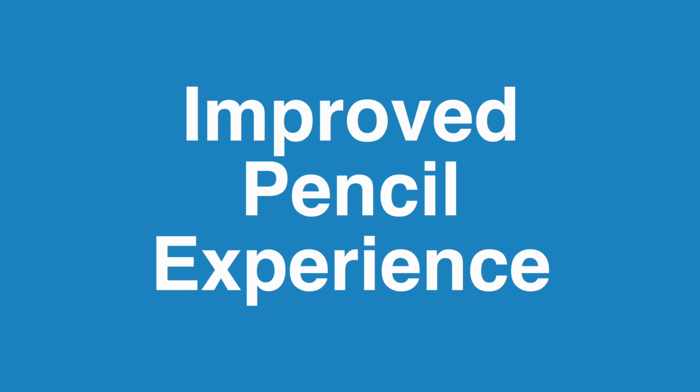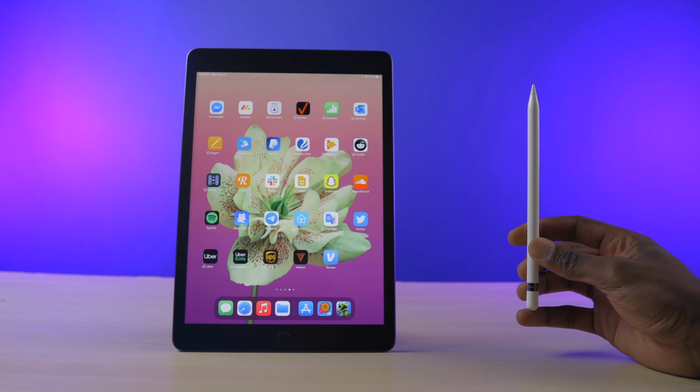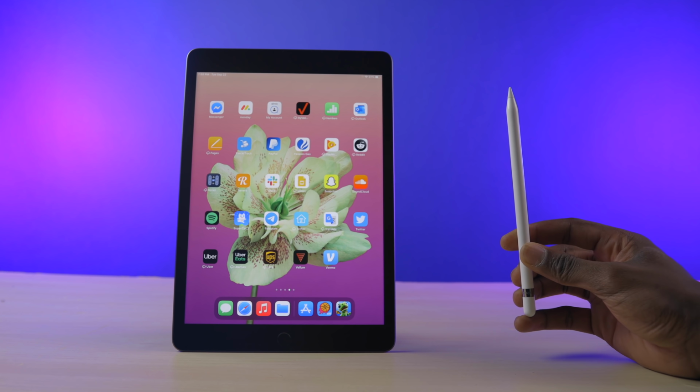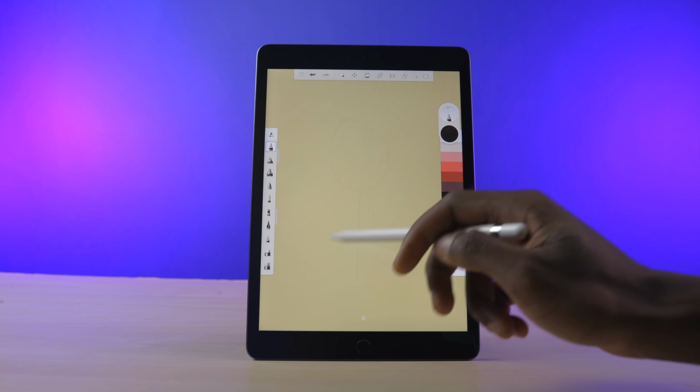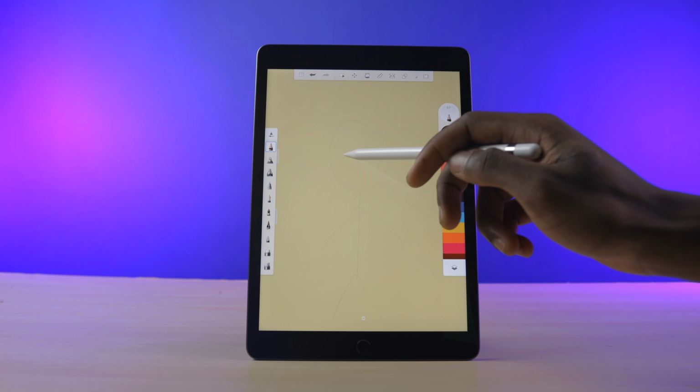The previous generation iPad in combination with iPadOS 13 had pretty good Apple Pencil performance, but it could be better, and that's what we're looking at right here. This is much better. The Apple Pencil is noticeably more responsive than on previous models running older versions of iPadOS.